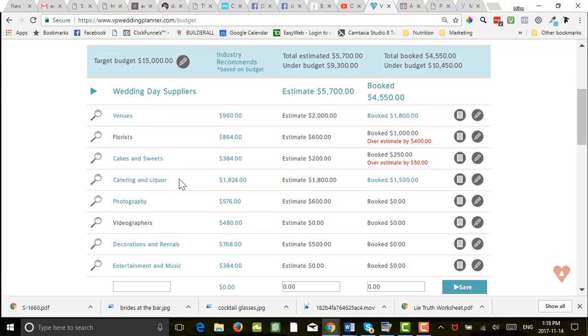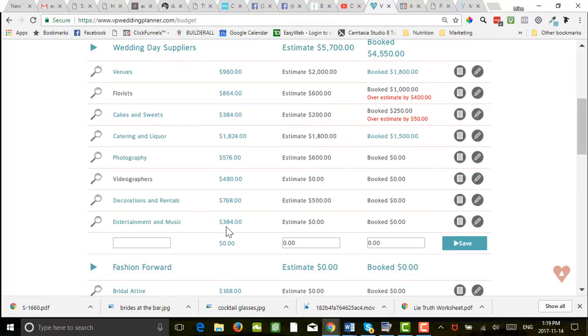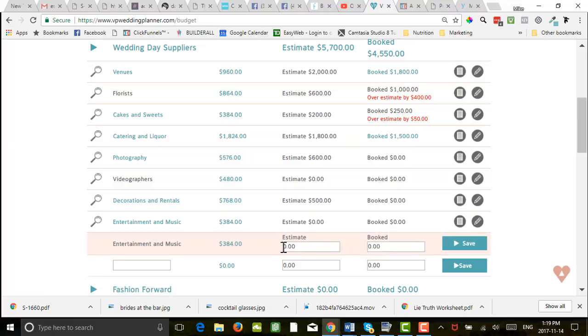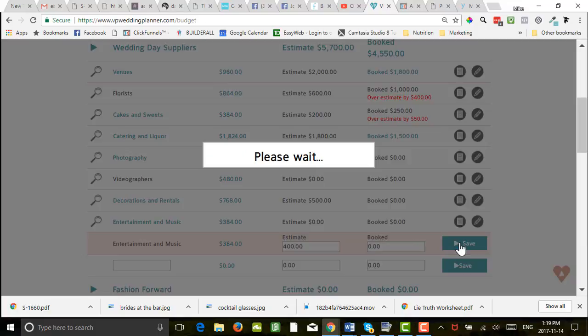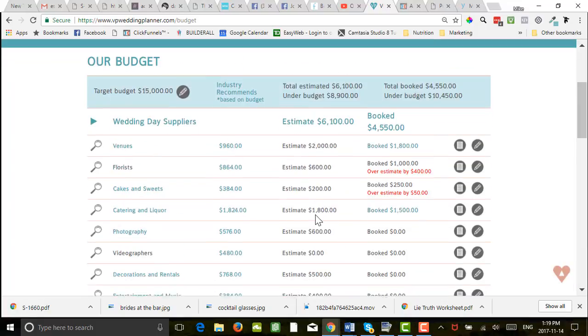So I've got a few things checked off here. So I know the industry recommends $960, but I knew of a place that I thought cost around $2,000, so I put that estimate in there. I'll show you how you do that. So entertainment and music, you can see it's $384. If you want to put your estimate in, let's say I'm going to spend $400 on that, boom, boom, and you save, and now you can see that my entertainment music is now estimated at $400.